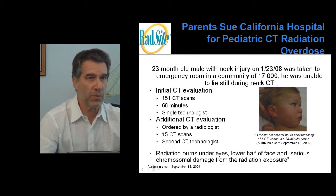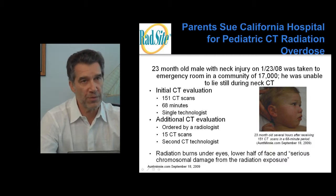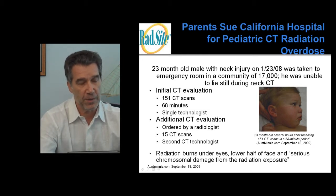Now this is not individual images. This is total numbers of scans through that entire area over a 68-minute time period from a single technologist. Then a radiologist who looked at this examination felt that there was too much motion and had a second radiology technologist perform additional scans. That was 15 more scans.